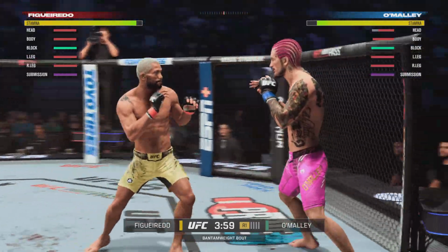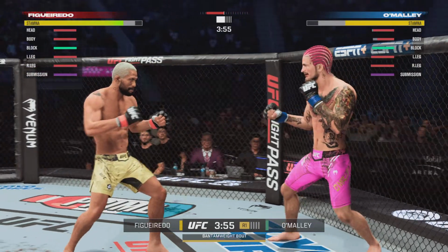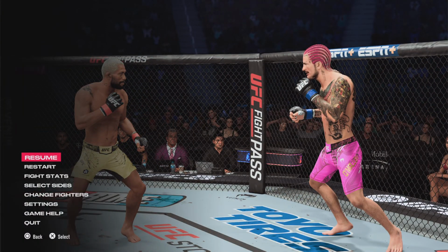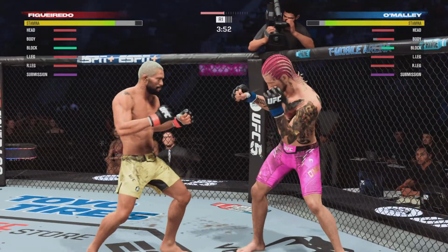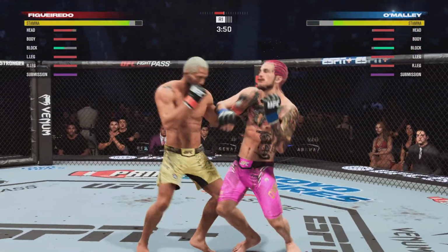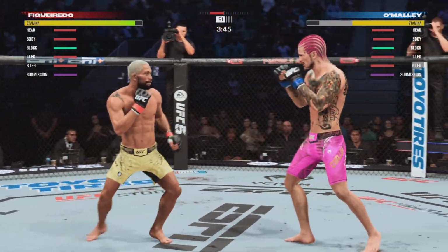So 1 minute into this fight, and as many people expected, the action is absolutely crazy, back and forth. This is a full-on brawl, DC. It's hard to watch a fight like this and call a fight like this because you never know when somebody's gonna take that one shot that finishes the fight.